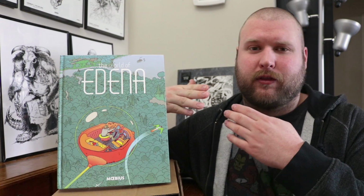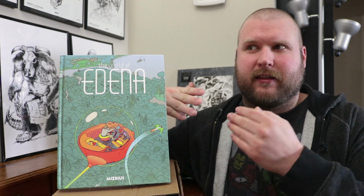He was already known at that point. This is 1983, so he would have published the first volume of the Incal by that point and would have been working on the Incal with Jodorowsky from 1981 to about 88. So this was kind of the peak of his powers. I really think the kind of 81 to 85 era was just an amazing time for Mobius.